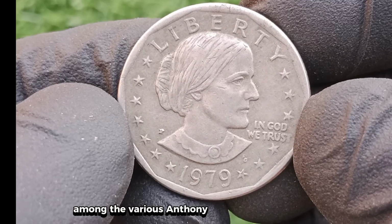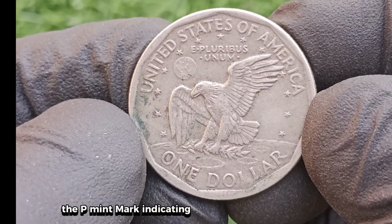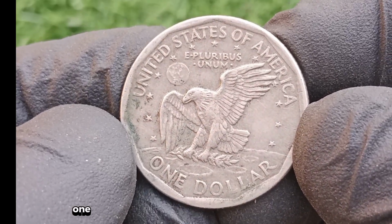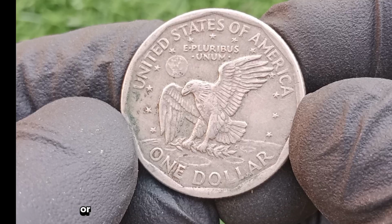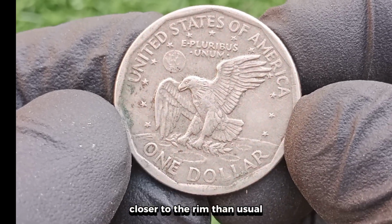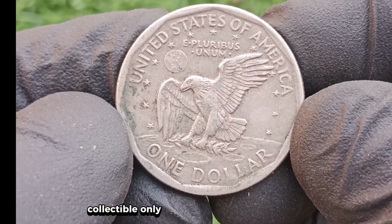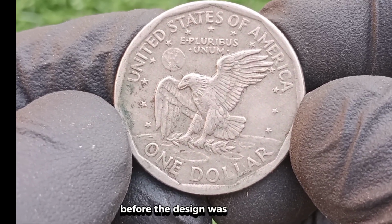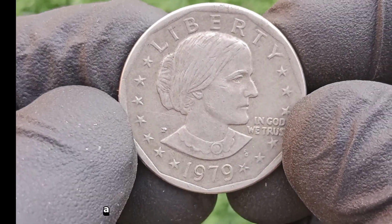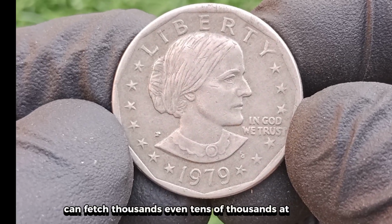Among the various Anthony dollars minted in 1979, the P mintmark, indicating production in Philadelphia, contains a few fascinating variants. One of the most coveted among them is a wide rim or near-date version, where the date is strikingly closer to the rim than usual. This subtle difference transformed an ordinary dollar into an elite collectible. Only a limited number were made before the design was adjusted, making this version one of the most prized in the Anthony series. A well-preserved specimen of this coin can fetch thousands, even tens of thousands, at auction.